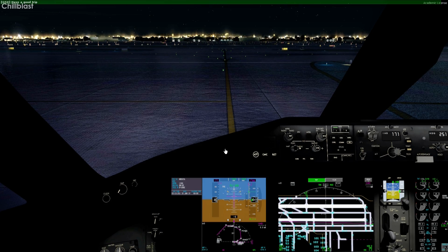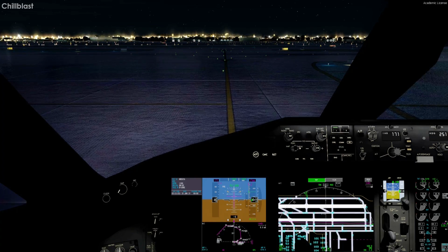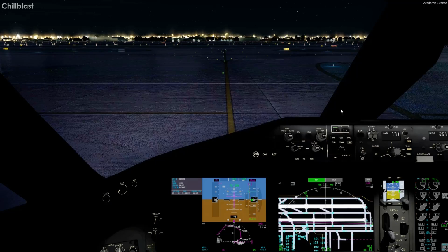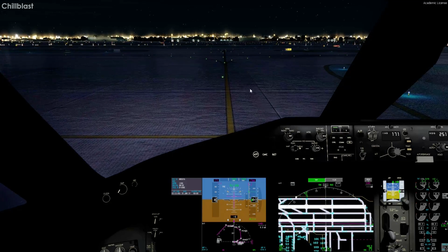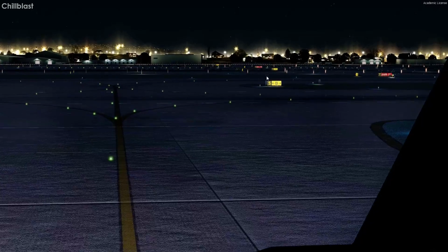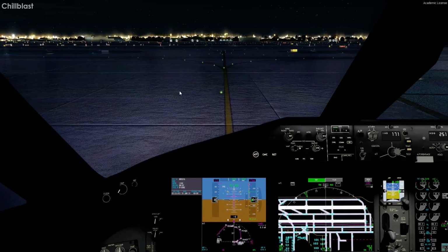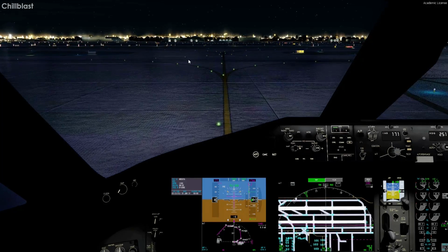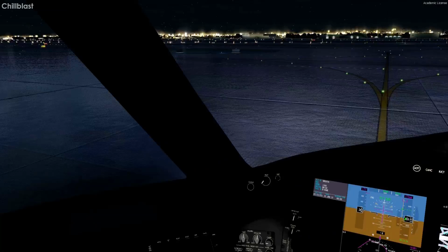Oh, didn't mean to do that. Park brake released. Let's get out of here. So yeah, we'll taxi straight out forward here, and we'll cross Charlie through Sierra, and we'll take a left into Bravo, as you can see there. Cool. Now we'll taxi all the way down Bravo to the start of runway 25 right, and that's where we will depart. Lovely.